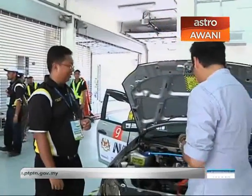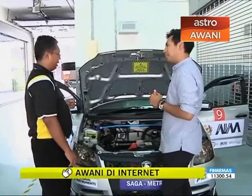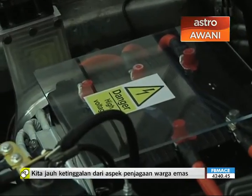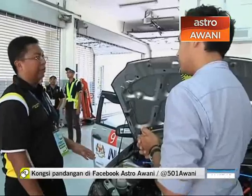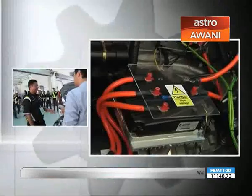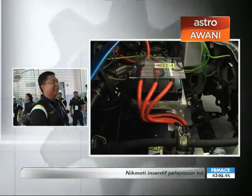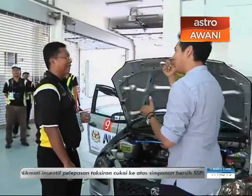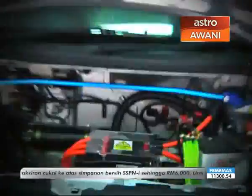And what's this bit on top here? This black box on top? This black box is the component that controls the electrical energy from the battery going to the electric motor. It's like a valve, but an electrical valve, that controls how energy is dispersed into the motor. Yes. And we've been talking about the battery. Let's go to the back and check out the battery. I think it's at the back, right? Yes.